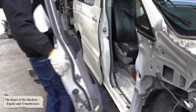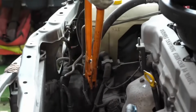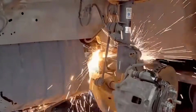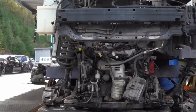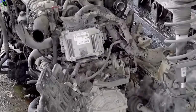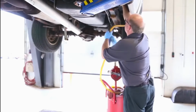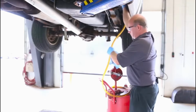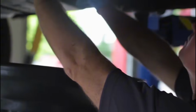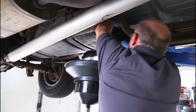Once the car's shell is nearly bare, attention turns to its heaviest parts, the engine and gearbox. Some of them are refurbished and sold as rebuilt components. The rest are dismantled piece by piece. Aluminum housings, steel gears, copper wiring, everything is sorted by metal type. Even the catalytic converters are carefully processed. They contain precious elements like platinum, palladium, and rhodium, which are extracted through chemical refining. Every gram of metal matters. It holds the energy once mined from deep within the earth.